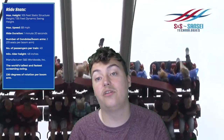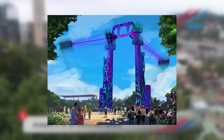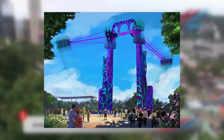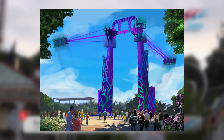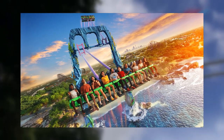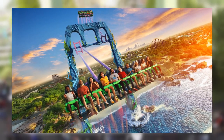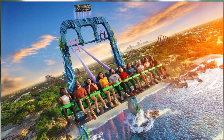And for now, guys, let's have a look at exactly what's going on with Tidal Surge at SeaWorld San Antonio. So for those of you who need some stats on this ride, this is the world's tallest and fastest Screamin' Swing. It's a massive record-breaking thrill ride for SeaWorld San Antonio. We have a max height of 105 feet static structure height, 135 feet dynamic swing height, a max speed of 68 miles per hour during a 1 minute 20 second ride cycle. We have two 20-seat gondola boom arms, 40 passengers per train, a 48 inch minimum rider height requirement, manufactured by S&S, and 230 degrees of rotation per boom arm.